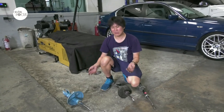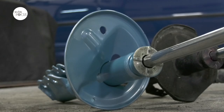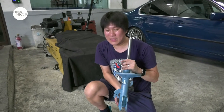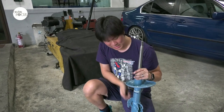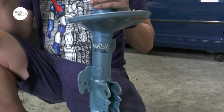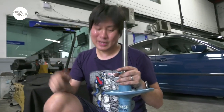If you want to step up to something better, KYB also has this. It's called a new SR Special. It looks exactly the same as the shock that's going to be taken out. The big difference is what's inside here. This one will actually give a better ride than what you have because, like I said, it's a shock absorber. It's better at absorbing the shock.